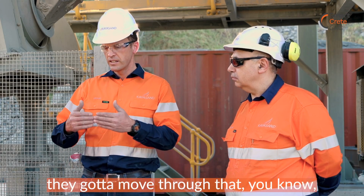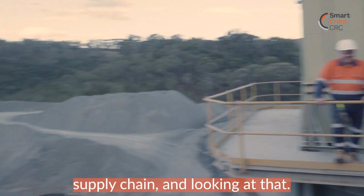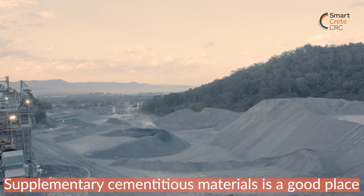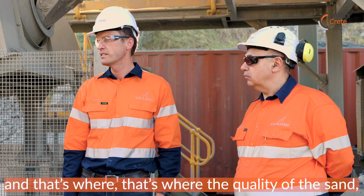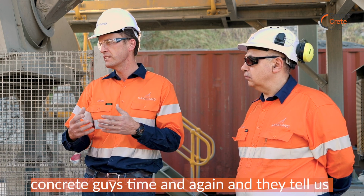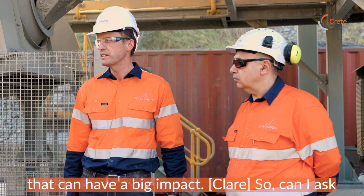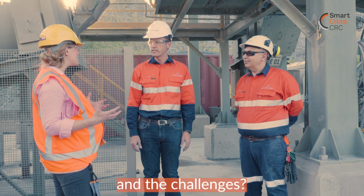I think they've got to move through that, with various documents that talk about that whole supply chain and looking at that. Supplementary cementitious materials are a good place to start, but they're going to have to look further in, and that's where the quality of the sand, the quality of the aggregates comes in. We talk to the concrete guys time and again, and they tell us that can have a big impact. So can I ask then about maybe the barriers and the challenges?